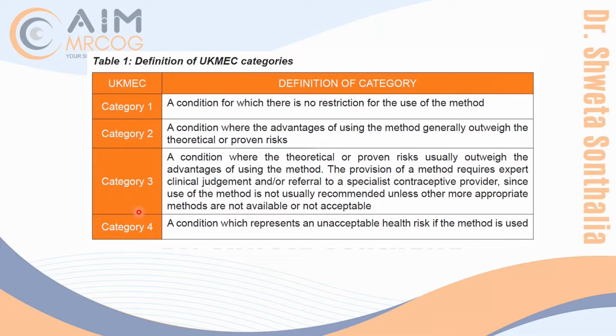Category 3 means the risk is more than the benefit, and category 4 means you don't want to prescribe because it means danger. You might take a risk, but that is the consultant's call, not your call, so don't worry about that. That is just for higher and advanced things. For exam purposes, you are not going to choose category 3 and 4. You cannot give this to a person, and 1 or 2 are the ones you are going to give to any person. If in the options you have one or both, you will be choosing one.